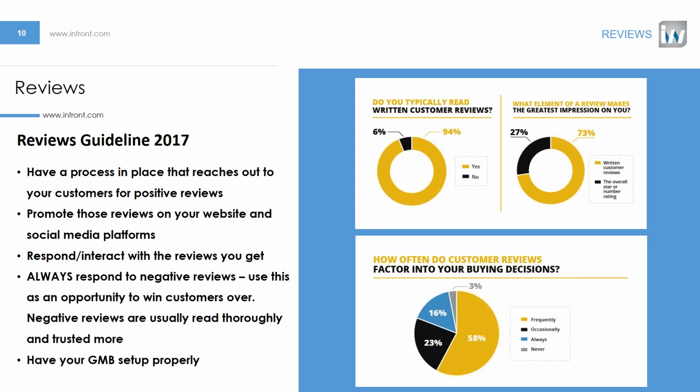And typically, if a customer is leaving a review, they're also going to be leaving that targeted keyword within that review, which will in turn give that page even a little boost for that word, or even widen your long tails by using phrases within that review that people search for as well.